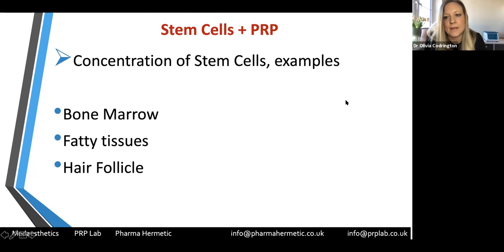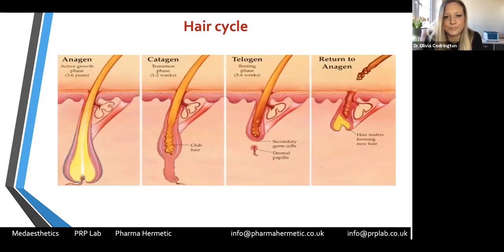Right, so with PRP, we are targeting stem cells to differentiate and produce the cells that we want to remodel, essentially. So stem cells are found in bone marrow, in fatty tissue, and they're very prevalent in the hair follicle. So now if we move on to talking about the hair cycle.